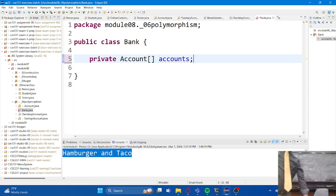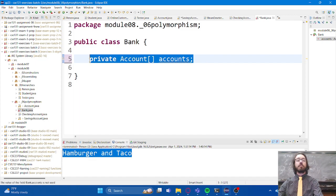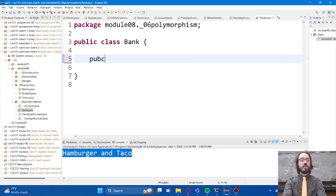In fact, I'm not going to write out the whole bank class. I don't have time to do that. I think it's kind of a cool exercise if you want to take this even farther than what I'm going to have time to show you today. But instead, I'm just going to throw in a quick little main method here.